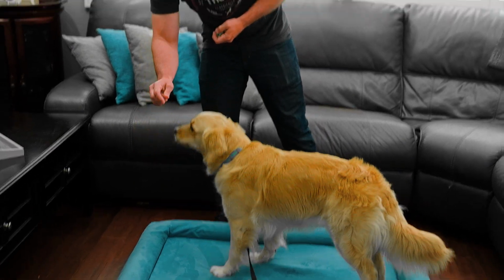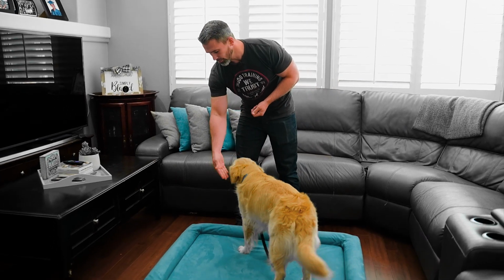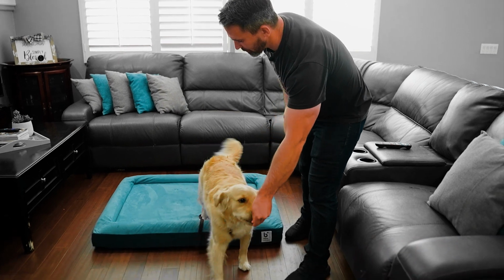Yes. Notice I'm saying yes when she does what I want. So I said yes at first with just a couple, her front 2 paws. Now I'm saying yes with all of them. Now I can also guide her off of the bed. So we can guide them off. This gives us a great opportunity to teach the off command.